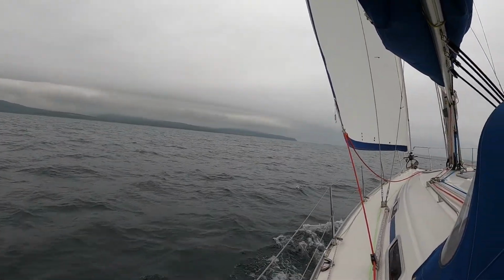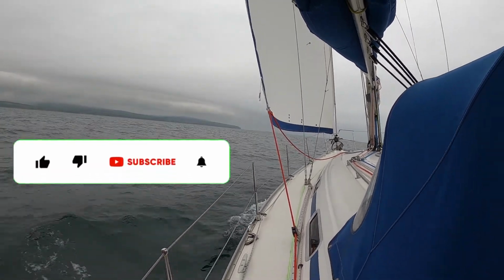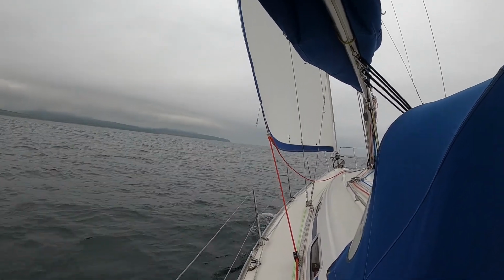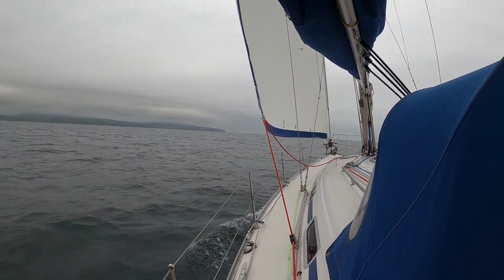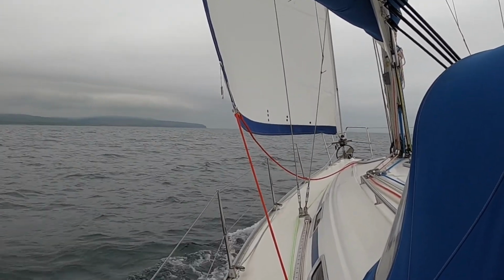Last time we came back past here we had about 27 knots, so it's considerably less lumpy today. Maybe I shouldn't have said that. There's still time. We're going to be heading up past Platter Lighthouse and then making our turn north back to the lovely Largs Yacht Haven.